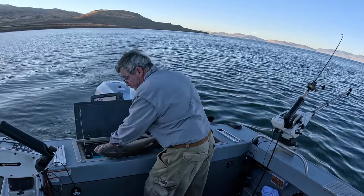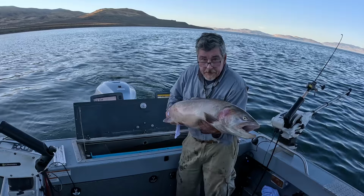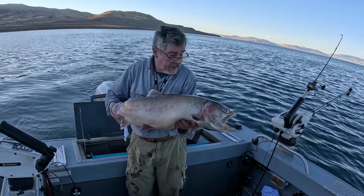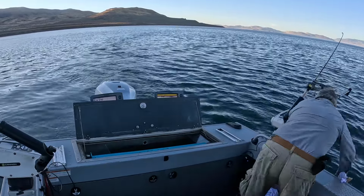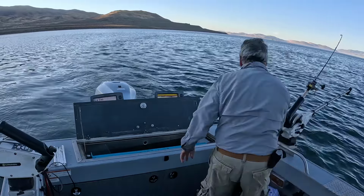32 inches. Got him. 32. 17 pounds. He's hefty. Going back in. See ya.